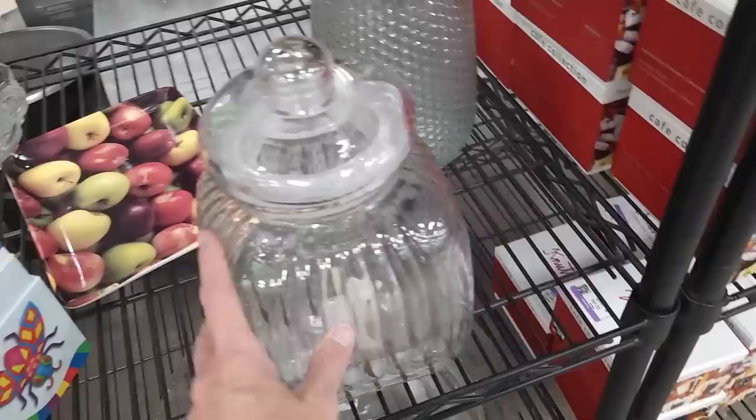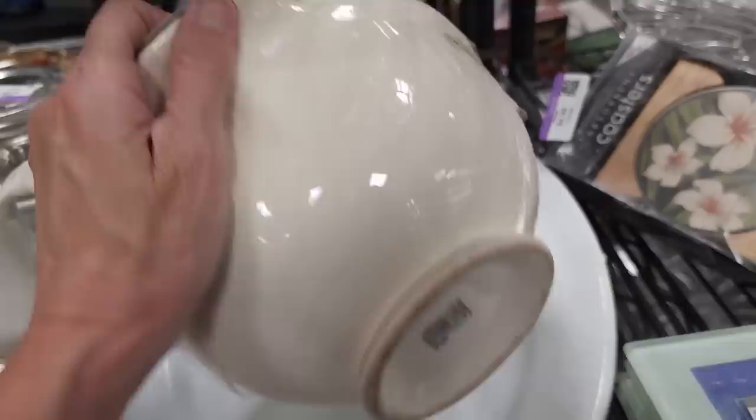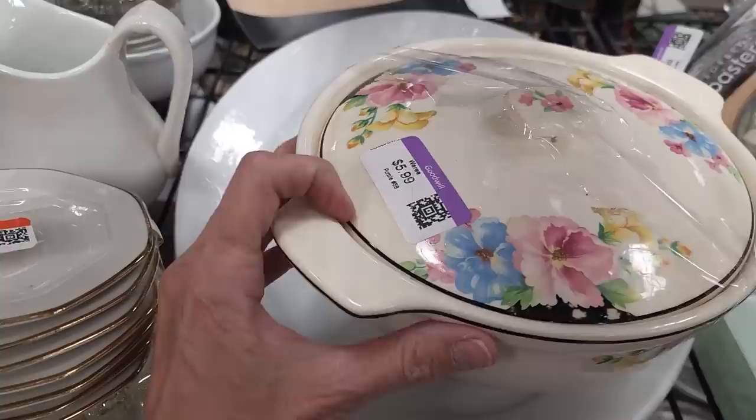Kind of love that jar. But I'm going to leave it because it's big. So I hope that answers the mushroom project question. The project I'm working on right now is much smaller pieces and parts. Hot oven Harkerware. I like this piece for $5.99. That's really pretty. I'm looking to see if it's got any damage, and I'm not seeing any. I think I'll pick that up.